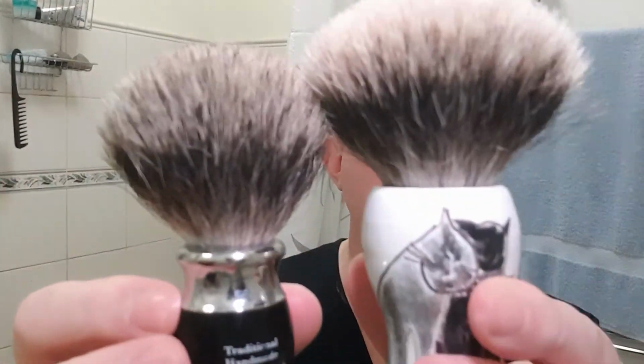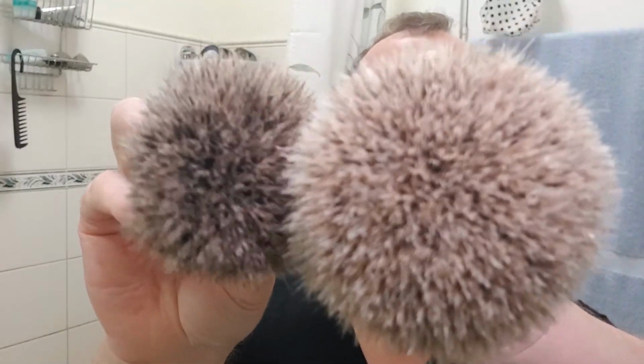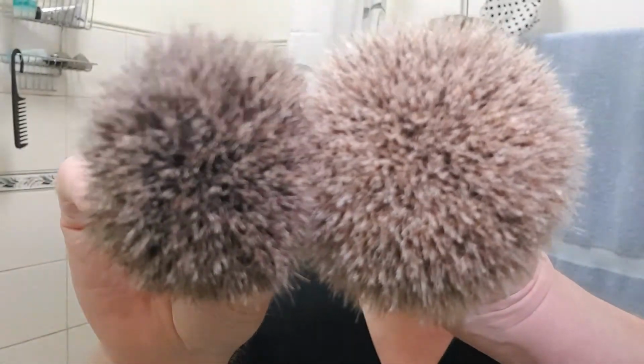Before we get into the stars of the show, what a cool little brush this is. Well, it's not really little, it's fat as. Standard size. Look at that. Fat.